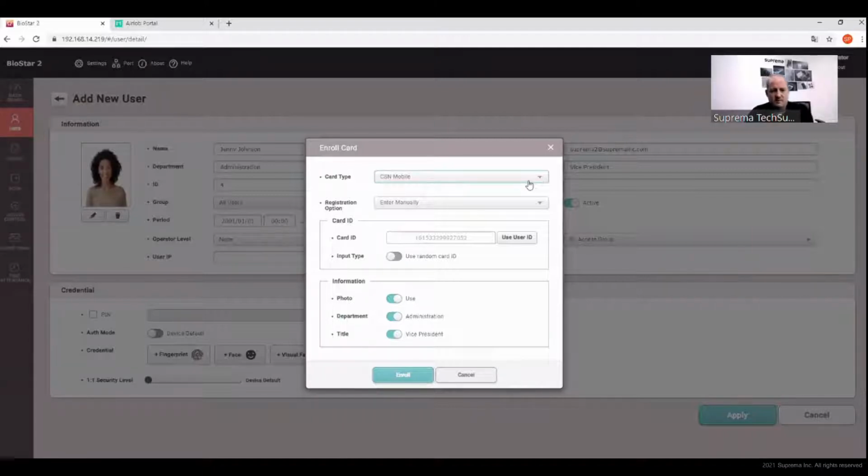Basically, it's using a CSN type card, so a smart card. And we're going to let it choose a random number. If you have need to put in a specific number for that user's card ID, you can, which can be helpful for third-party systems if you're trying to integrate. And then we can see this personal information. We can choose whether we're going to send the photo and department and title to be used on the mobile card. So for now, we're going to keep all the personal information, but of course, depending on your privacy concerns, you might want to disable those and not use them.